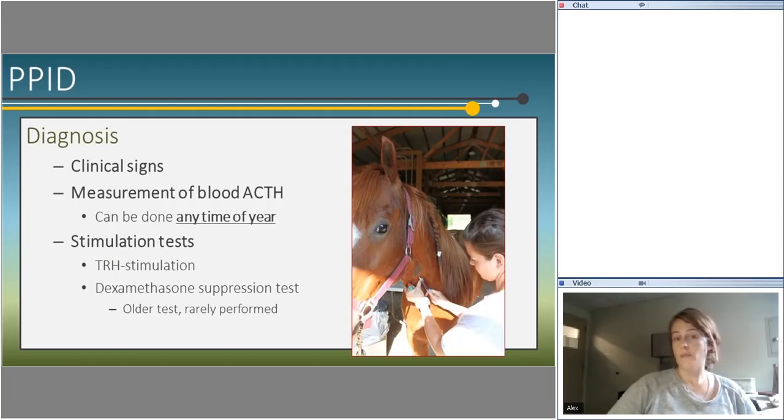We diagnose clinical PPID based on clinical signs. We would have suspicion based on your hair coat not being lost, loss of muscle mass, age, all those things we talked about. More definitively, the first test we do is a blood ACTH level. This can be performed at any time of year. When it first came out as the test of choice, we thought that we couldn't test it in the fall because horses naturally had a fall rise. But now that we have been doing this test for more years, we've come to the conclusion that it actually is a good time to test, because horses with PPID, they'll have a much more significant fall rise than other horses.